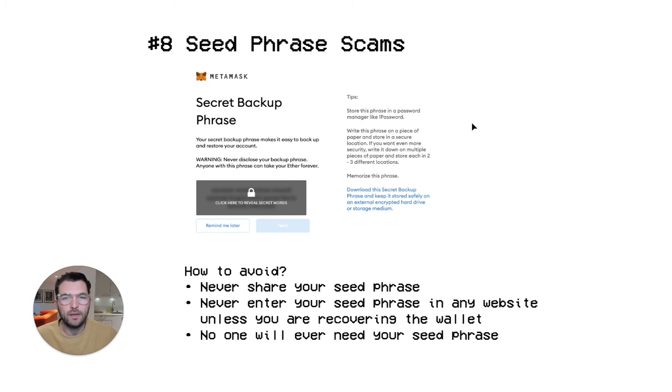Bottom line, the only time you should ever need to enter your seed phrase is if you're recovering a wallet, and even then, that doesn't happen very often, and you're deliberately doing that. So just avoid anything that requires the seed phrase to get XYZ. It's a scam.